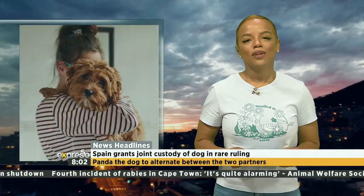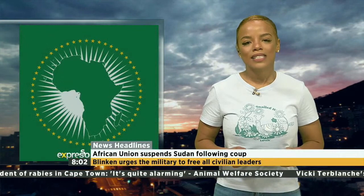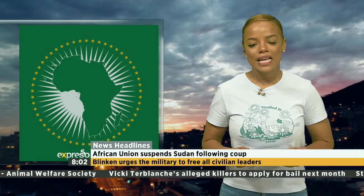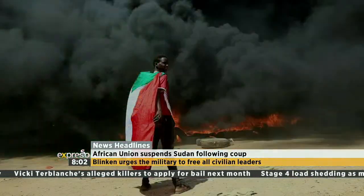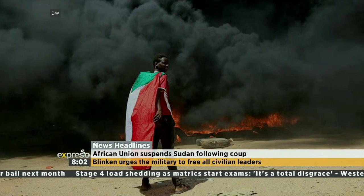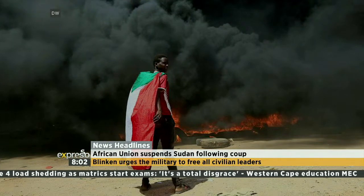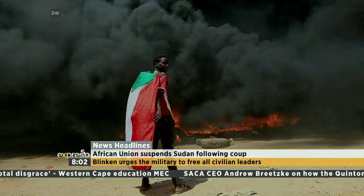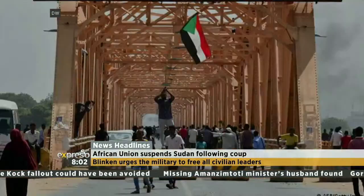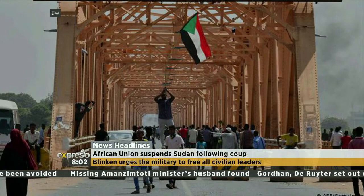And then the African Union has suspended Sudan from all its activities until the civilian-led transitional authority is restored. It said Monday's coup was unconstitutional. Demonstrations against the military takeover continued for a 3rd day in the capital, Khartoum, yesterday. Earlier, the U.S. Secretary of State, Antony Blinken, spoke on the phone to the deposed Prime Minister, Abdallah Hamdok, following his return home after his arrest during the coup. Blinken urged the armed forces to free all civilian leaders.